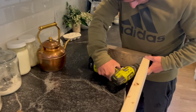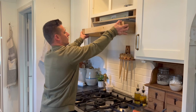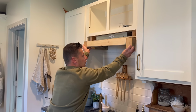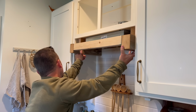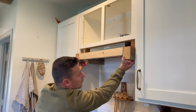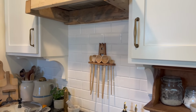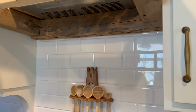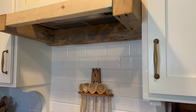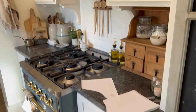But Mike is basically just building a frame using some beams for the sides that we had in the shed, some scrap beams that we pulled from that barn, and then a front piece as well in order to screw the front beam back onto that. He also added one to the back for it to come out just a little bit more, which I loved because now I can hang pots and pans off of that.